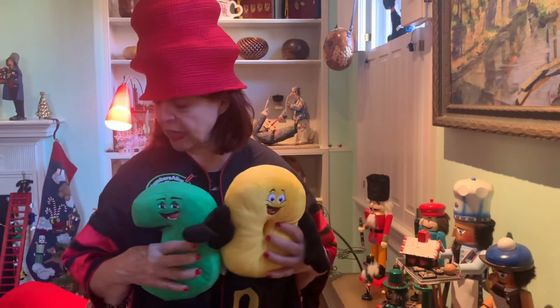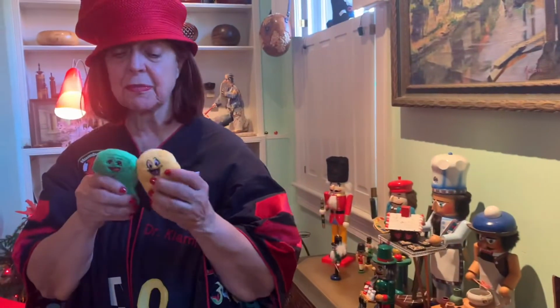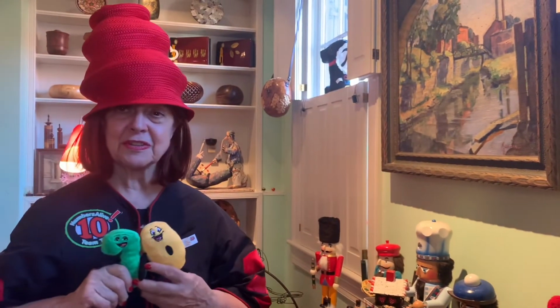All right, so 30, and we're going to use the little versions again today. Remember, this is also 30. It doesn't matter the size of 3, doesn't matter the size of 0. Now they're 30. These have magnets, so they stick together easily so that you can do place value. That's why I invented them like this.